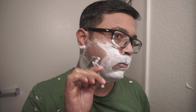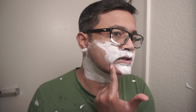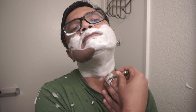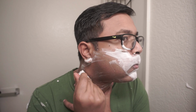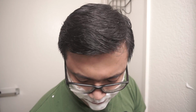So second pass across the grain. Over here, for example, this is one of the areas where my beard grows like this, so this is across the grain. One of the sensitive areas of my face. I could really use just a little bit more comfort. It's not uncomfortable, it just makes you alert, if that's a thing. This area is another area, but surprisingly it works fine for me in this area. No problem shaving under the chin.